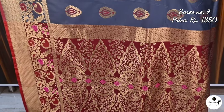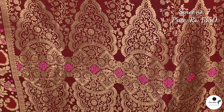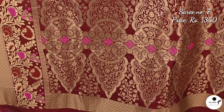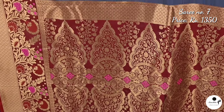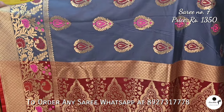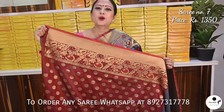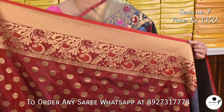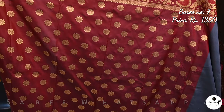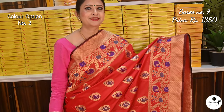The pallu of the saree is in contrast shade of maroon. This saree is very ideal for attending parties, wedding ceremonies, get-togethers. Contrast blouse piece in maroon color with golden floral motifs. A perfect saree for wedding parties, bright red with gold zari.